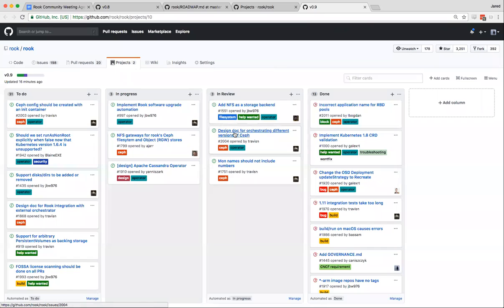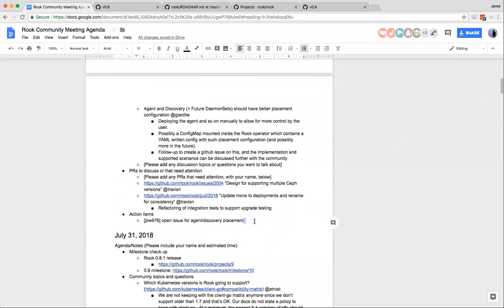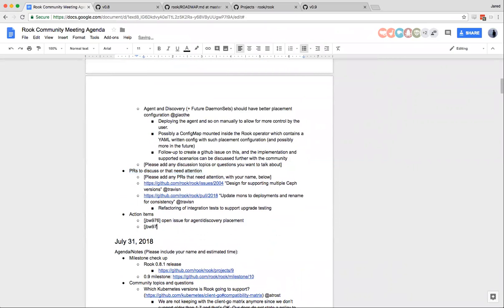Hey, Jared, do we have help wanted labels on the ones that definitely don't have owners? We have done a decent job of including help wanted in the past, but I think that might have been something that was overlooked, Bassam, recently here when we did this big milestone push. So I will follow up on that again to make sure that we've got those tagged, because that's something that we want to keep a good handle on.